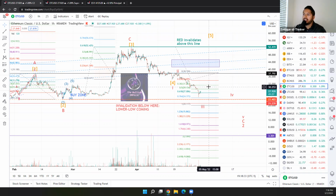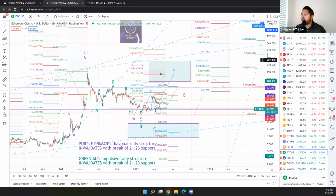Doesn't necessarily mean that the red pattern, or I'm sorry, the green bullish pattern has invalidated yet. That doesn't happen until we break 2340. So I got that right below. Again, we hit as low as 2472, so we're not too far away. I expect this to fall relatively shortly, as have other cryptos. So that's where we are short term.